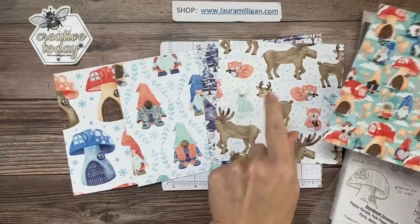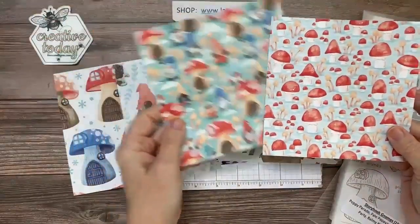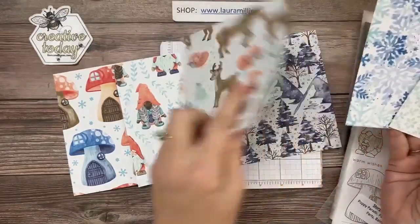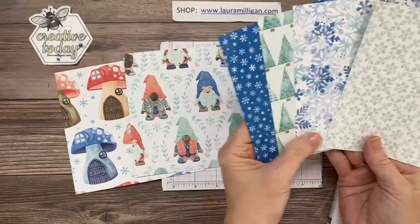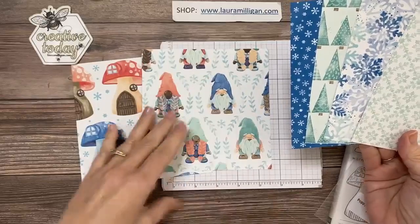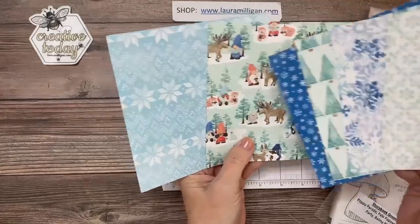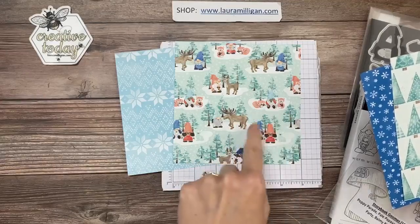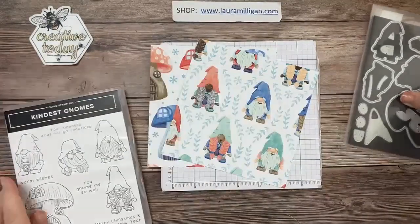But look how cute. I love the little deer and the bunny, the fox. Here's some cute little paper, little patterns, the mushrooms. And then the B side, there's snowflakes, cute trees. I love those trees. More snowflakes. I think the colors in this are so soft and pretty. And then these two as well. Look how cute, this is like a little scene, right? You could do a mini little card with just one of these little images. They're really cute.